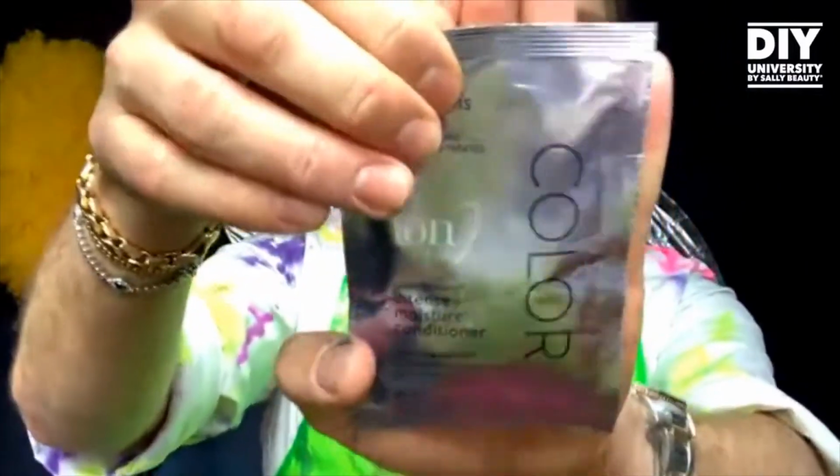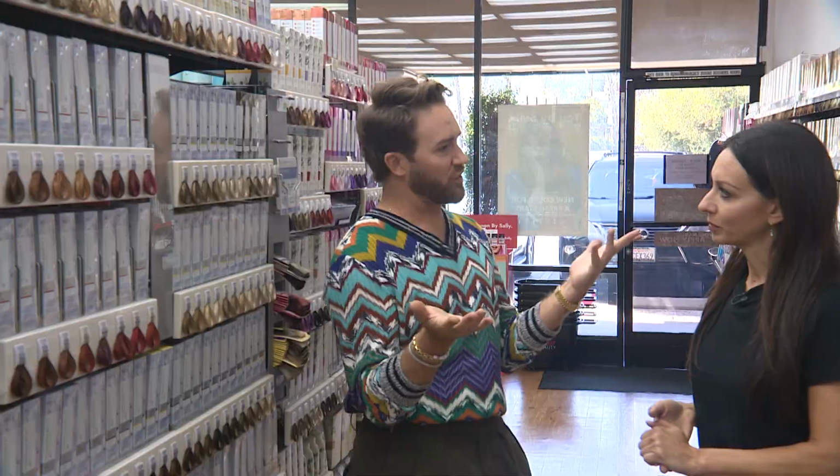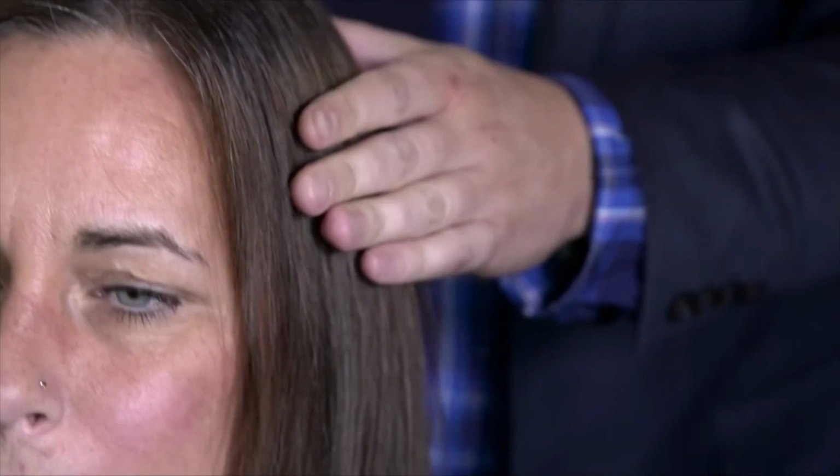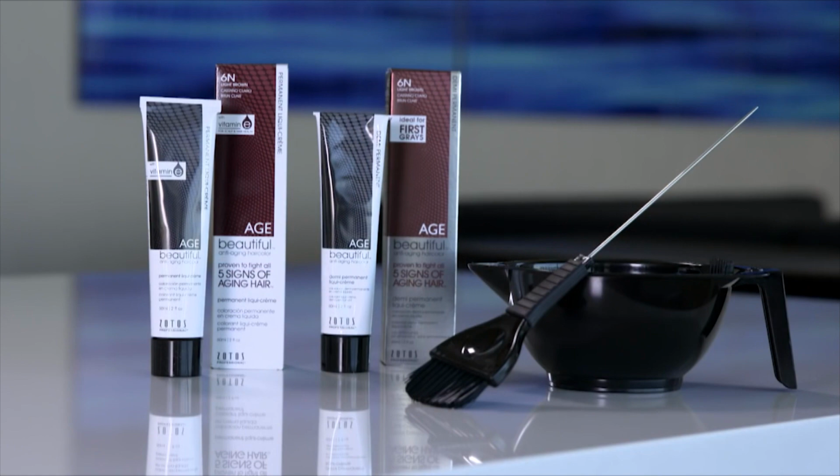So the first thing to do when starting with hair color is determining my hair history. Like, where am I at right now? Where do I want to be? So this is gonna guide me into what do I need to get the job done? And then how do I maintain it?